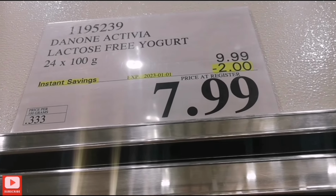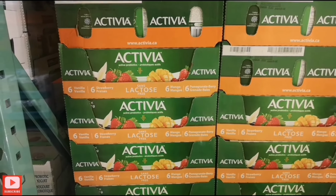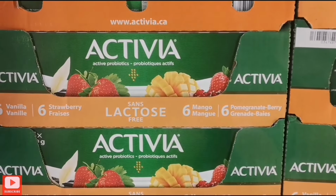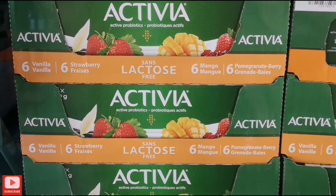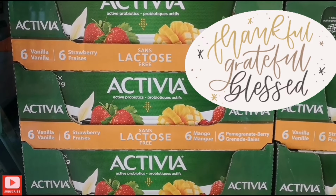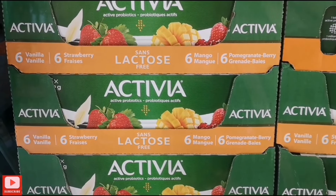I'm so thankful for these innovations. You know, lactose free these days just makes me so happy when I see that, because being lactose intolerant is no joke.